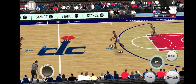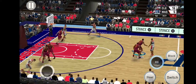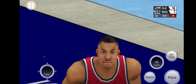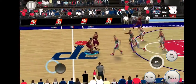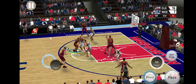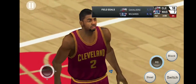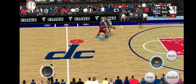Here's Wall. And a little over 2.5 minutes gone here in the first. Here's Port. And that comes off the assist by John Wall. Love outside. Smith. Outside Irving. And there's another one for the Cavaliers. All with it.